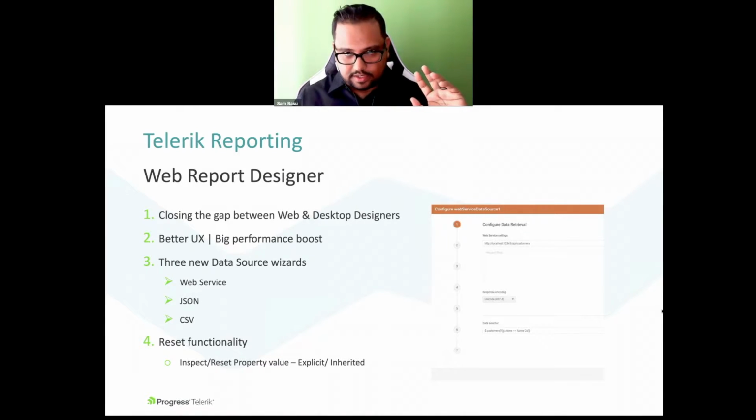So a lot of performance tuning went in to make sure things are much, much faster, with a much better UX when you're designing those reports. When it comes to data sources, we have quite a few. We had SQL type things, but if you wanted to reach out to a web service or a JSON feed or a CSV file, we give you data source wizards. So when you add things, we walk you through a wizard on exactly how to get the data source set up, and then you are off on your own to build your own report.